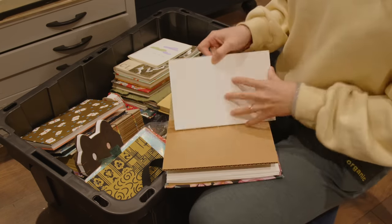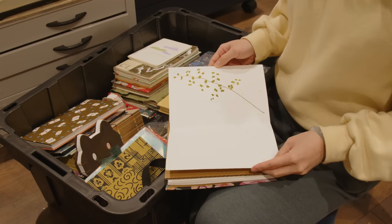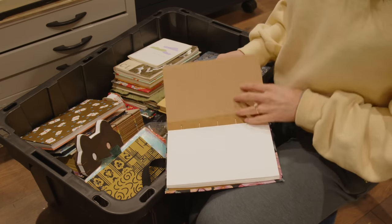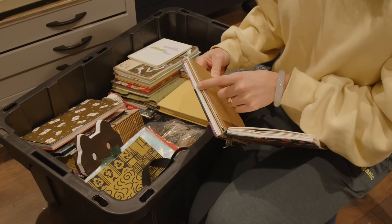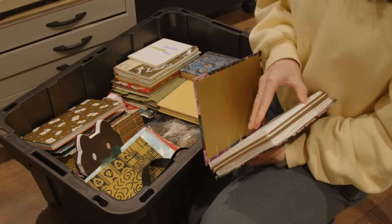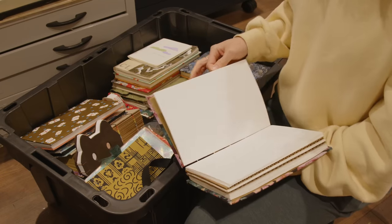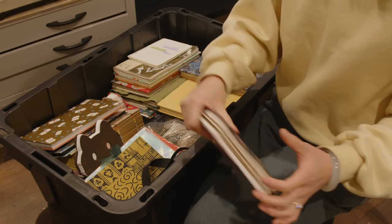So the plant press is in the middle, and then there's some blotting paper here and two cardboard pieces for the clamping and drying. And then the rest of the pages are for pasting the botanical pieces on.